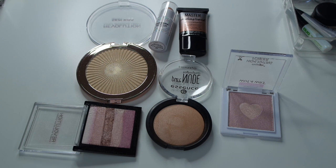Then next to that is the Wet n Wild Mega Glow Highlighting Powder. This is from the new spring collection. I am going to be putting that back. I use that a lot because I want to bring out the other shade. I was lucky enough to find both this one and the purple one.